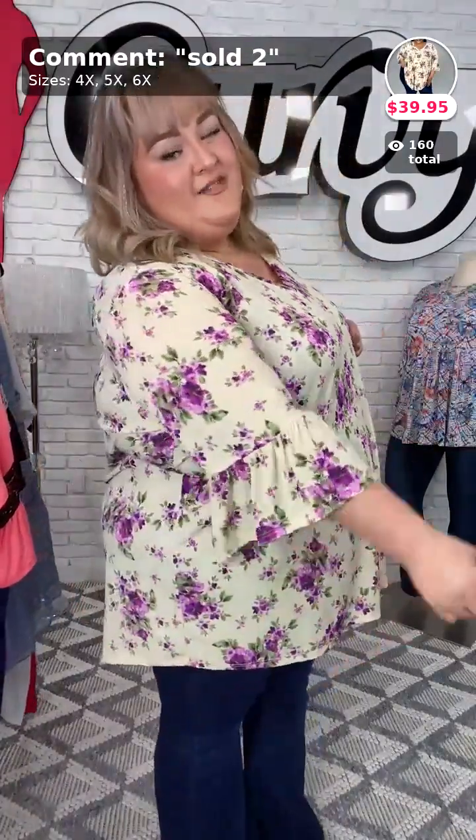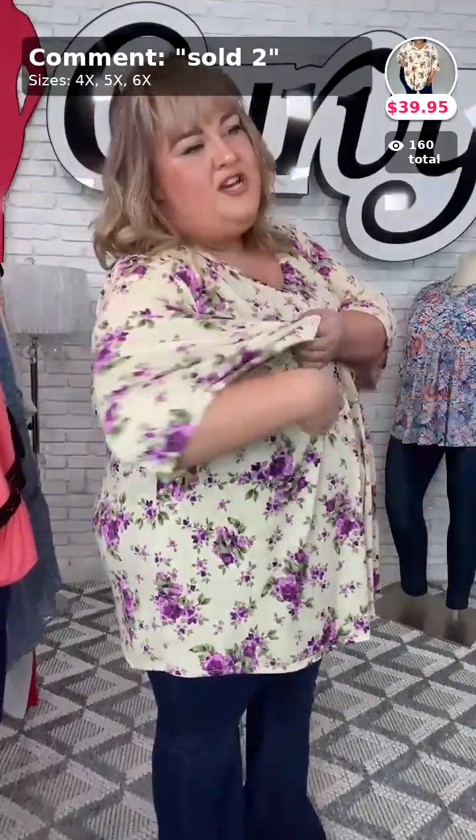Delightful Days is the name of this one, sold number 2. It does have the 3/4 length sleeve, because we know that many of our Curvy babes prefer having just a little bit more length on their arms. Who loves the 3/4? Raise a hand in the comments. Look at that sleeve stretch. I love that it has purple flowers.